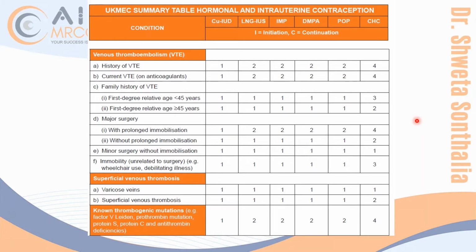Also, when she has a risk of VTE, like prolonged surgeries or immobilization. That is her personal problem, isn't it? She is undergoing some surgery like hip replacement, where she is not going to be mobilized for a longer time. So prolonged immobilization is a bad thing. You will not give her CHC, even if she is taking oral contraceptive pills or something. You have to stop before major surgery, 4 weeks prior.